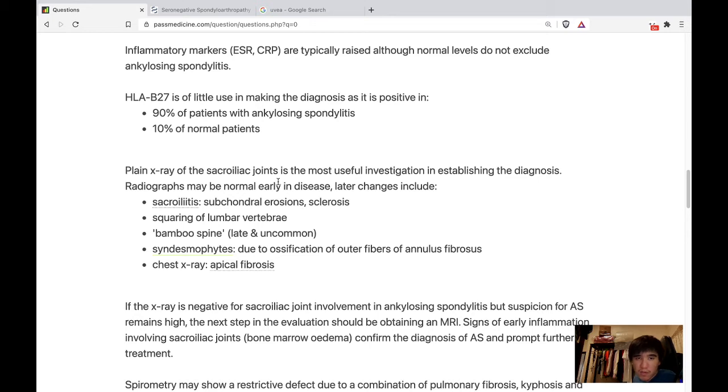Okay, plain X-ray sacroiliac joints. Radiographs may be normal early in the disease. Later changes include sacroiliitis, subchondral erosions, sclerosis. So some erosions or sclerosis of the sacroiliac joint, squaring of the lumbar vertebra, bamboo spine, late and uncommon, syndesmophytes due to ossification of the outer fibers of annulus fibrosus.